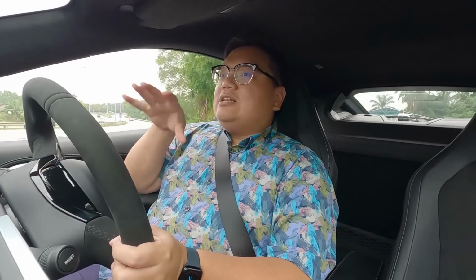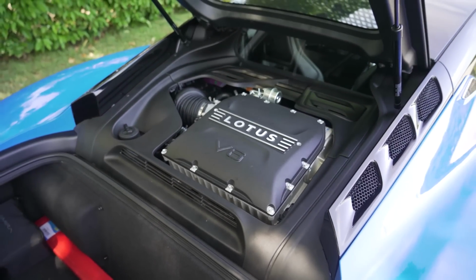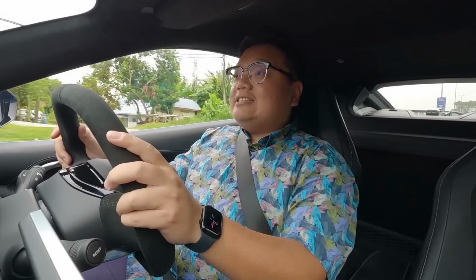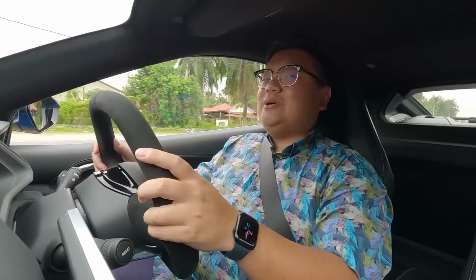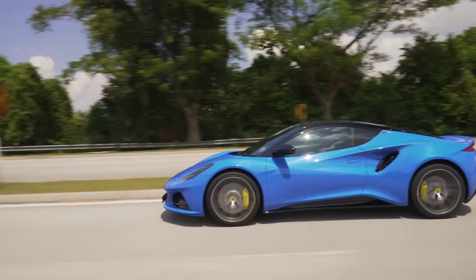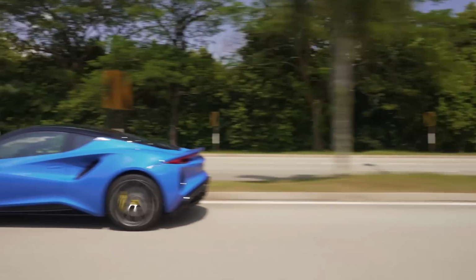Now, this being the Lotus Emira first edition, it gets the proper engine, the 3.5 litre petrol Toyota V6, and as is usual in a Lotus, it is supercharged, as you can hear. Most of what you hear is the supercharger whine and the intake as well, not so much the engine and the exhaust, but I'm not complaining really. Here, the Emira makes 400 horsepower and 420 Newton meters of torque. And if you choose the automatic version, you get slightly more torque at 430, and it's also slightly quicker from 0 to 100.